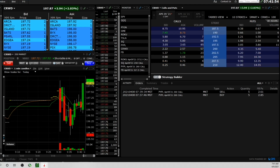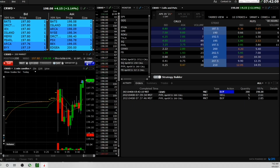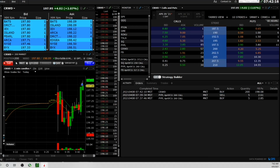I like the CRWD 198. If it can break that, it does look like it has room to the upside. And I don't think the options are great on it, so I would trade shares. Take the break of 198. Just looks really good on the daily. 198.08. Can this get going?